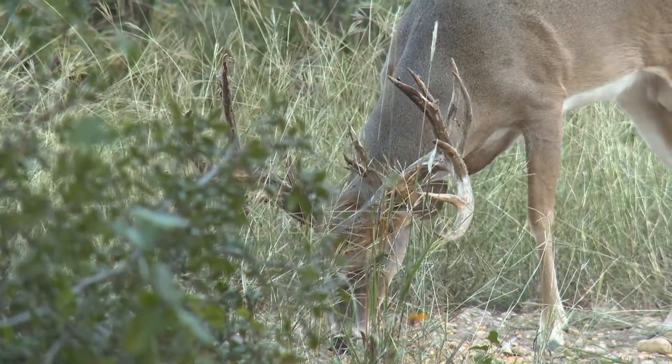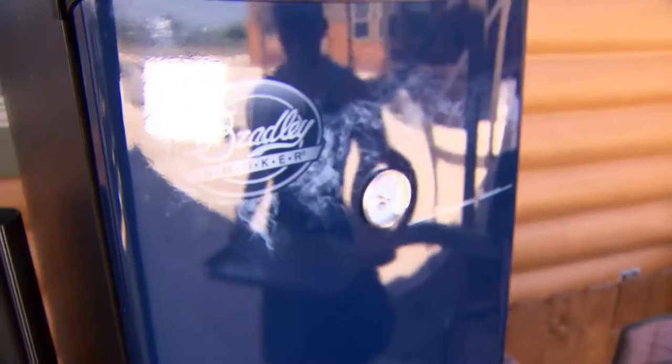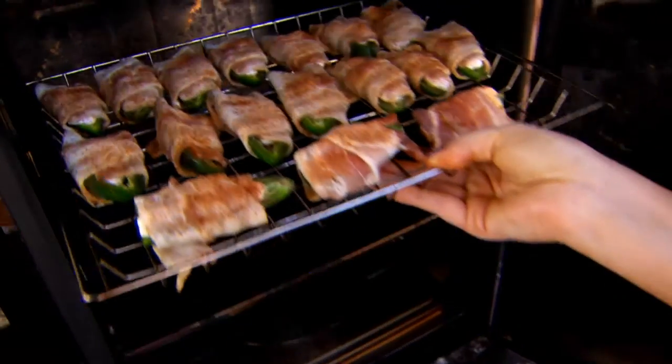After harvesting a huge buck with a 10-point crossbow, you'll be rewarded with a cooler full of meat and an appetite to go with it. Let's head back to Deer Camp now to get a few ideas for dinner using the Bradley smoker.